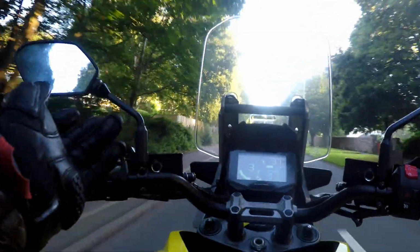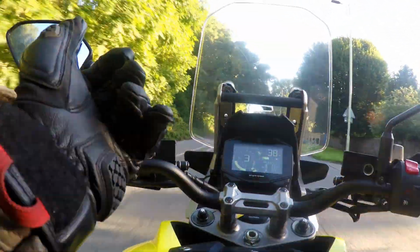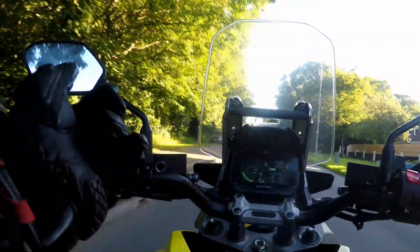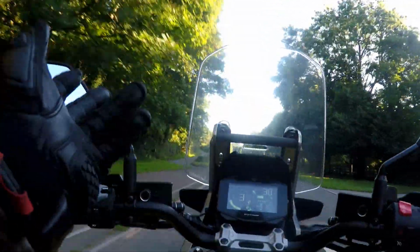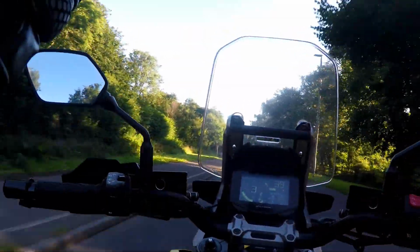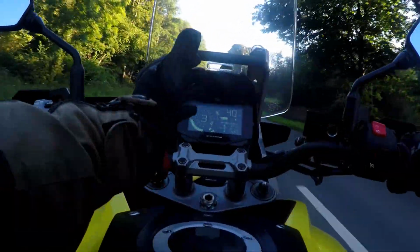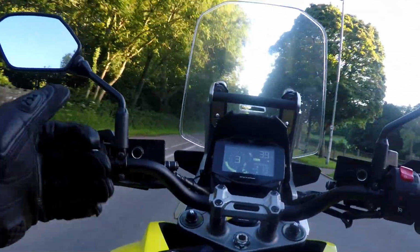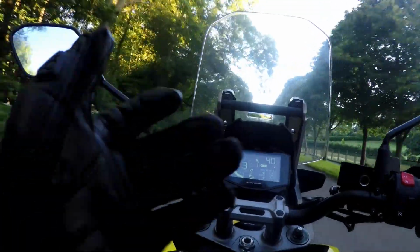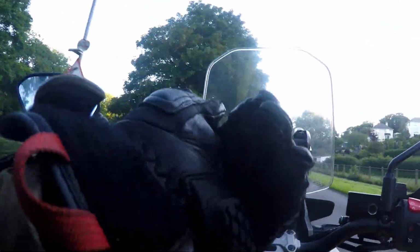From a handling point of view, again, the subtleties of what they've done must be so small as almost not to make the press pack, and yet it handles like a different machine and feels like a different machine, even just coming out of that junction. I don't know whether they've made the bars wider or it's an issue of the risers, but you've got a lot more slow speed control and finesse and feel and ease to move the bike around.